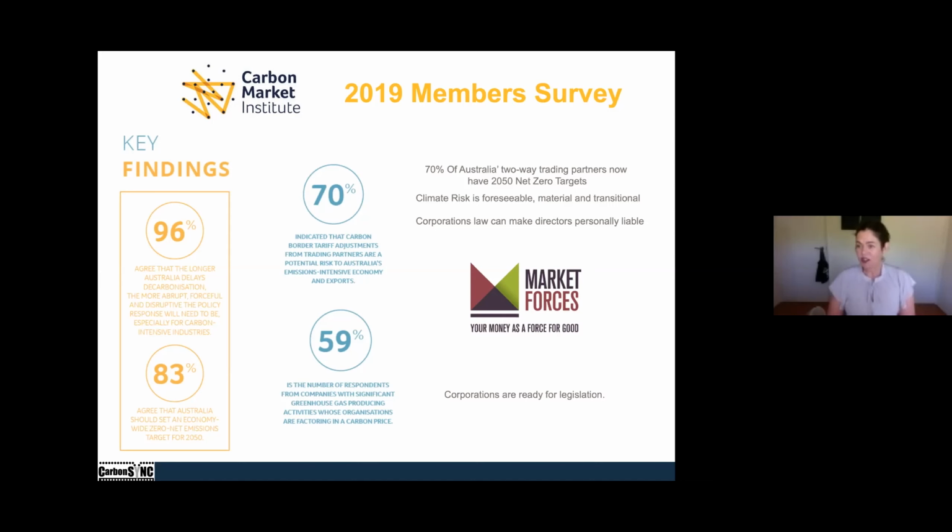So just in the last week, there have been some enormous international movements. We've seen the EU, China, South Korea and Japan all announce 2050 net zero targets. That represents 70% of Australia's two-way trading partners. The only way that they can do that effectively is by investing heavily in clean technologies.